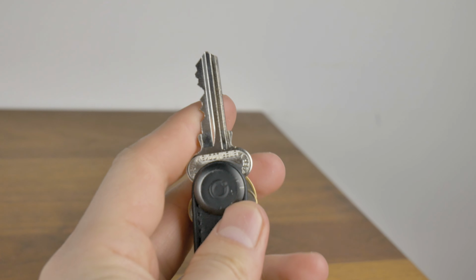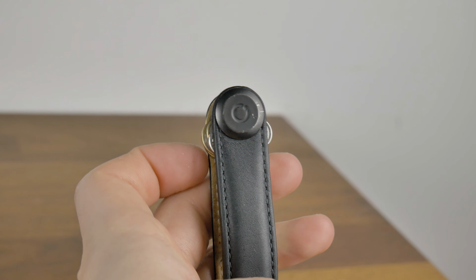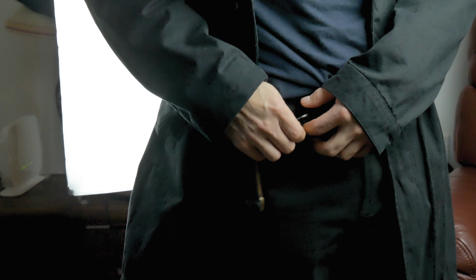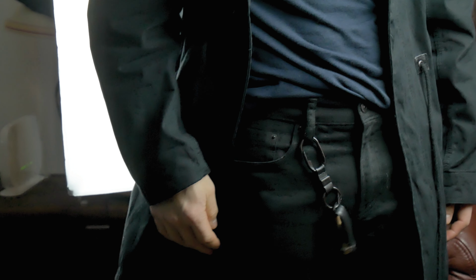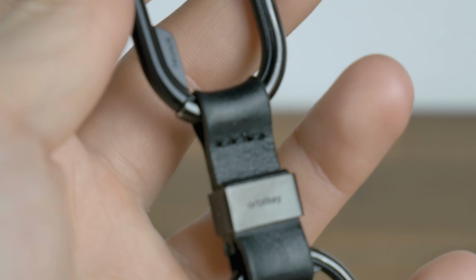Now, disclaimer, I am affiliated with Orbitkey. They sent this to me about a year ago for free, and since then I've been using it daily, and I have to admit, it is a great item to have. In terms of function and fashion, it is just perfect. It's not overly tech-like, like the other key organizers out there. It looks really classy and sleek, and is very discreet, out of the way most of the time when it's clipped onto my jeans with these clips.